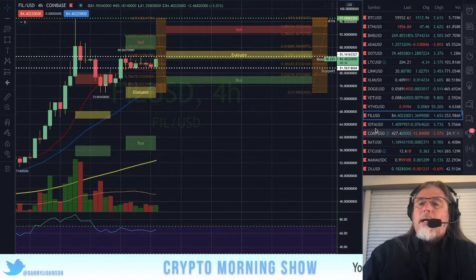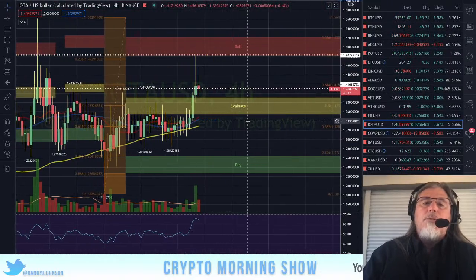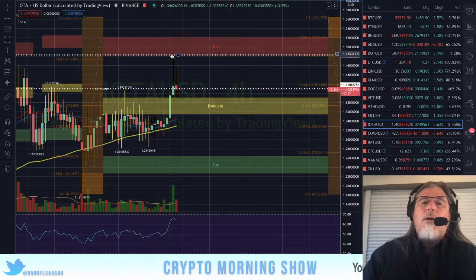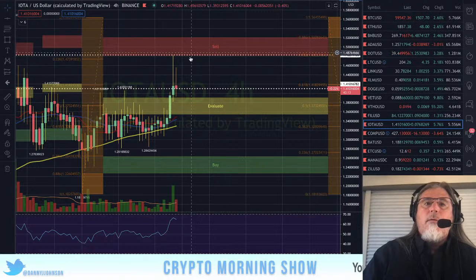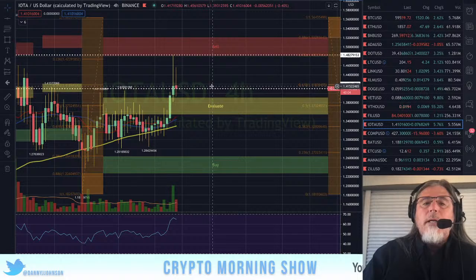So let's move on to IOTA. IOTA is up 5.67%, starting to climb up. It just got up there to touch that sales target. I did not catch that one, as it happened at 3 in the morning here. So I'm patiently waiting for the climb upward to give me another opportunity to sell as we get into the sell target. But we are holding support at the 1 point. So we've got to change that.